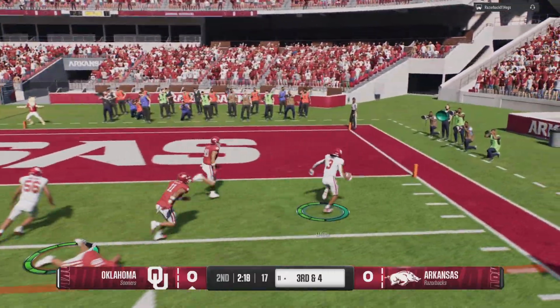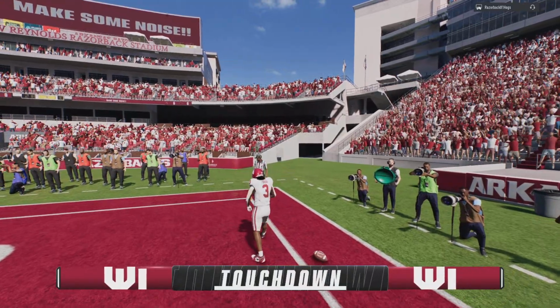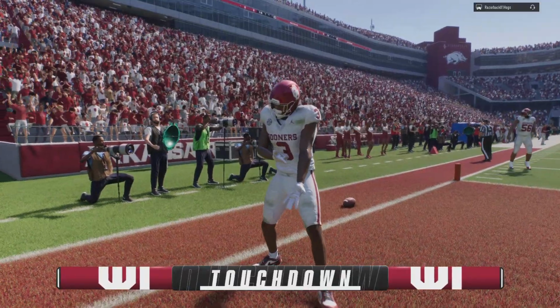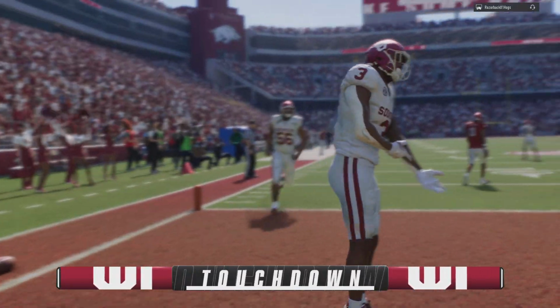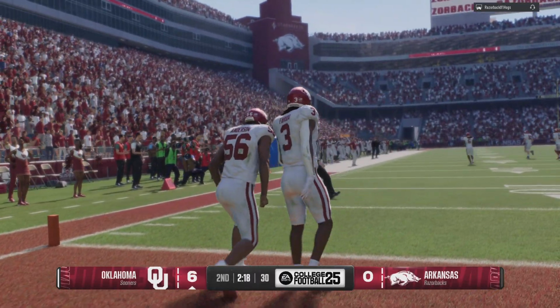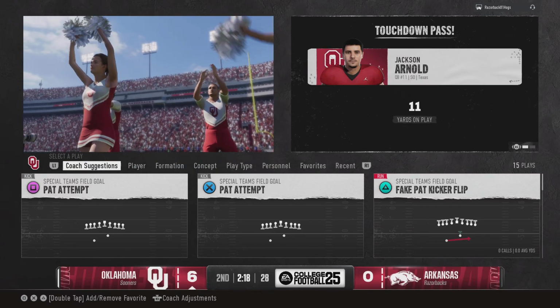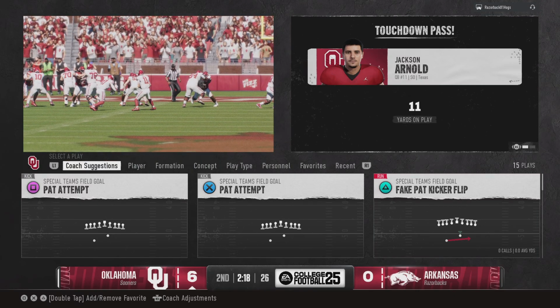Complete on 3rd down. And he'll take it in and house it. Touchdown, Sooners! Well, your opponent can't beat you if you don't give them the football, and they were able to possess it throughout the entire first quarter, and they finally cap it off with that impressive rushing touchdown.